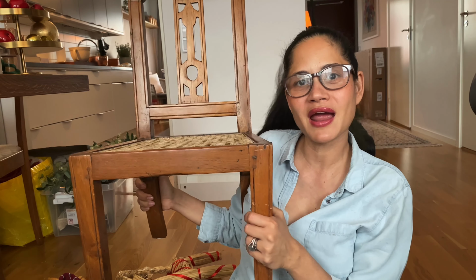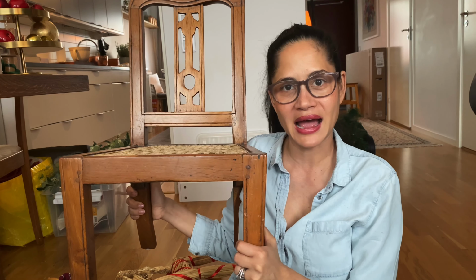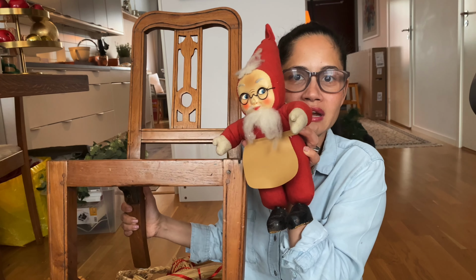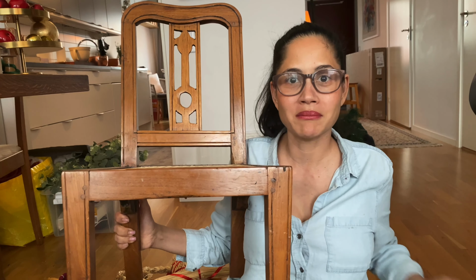Now, I wanted to try and incorporate this chair as well upstairs by the Christmas tree somehow, just because I wanted to make sure I had a little bit of my father, as well as my father-in-law and my mother's handmade decor and my mother-in-law's vintage ornaments. I mean, I'm so excited to decorate the Christmas tree this year. It's going to be so special.